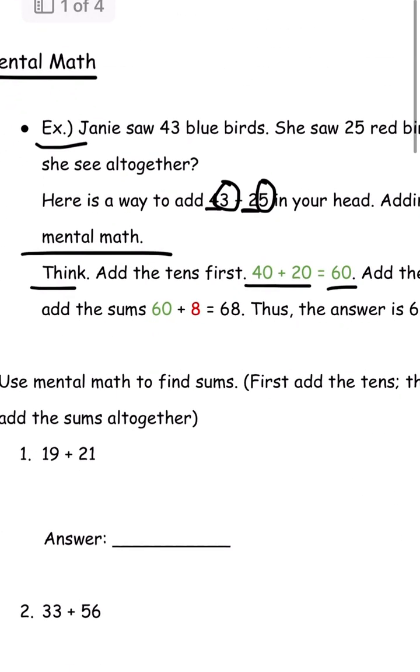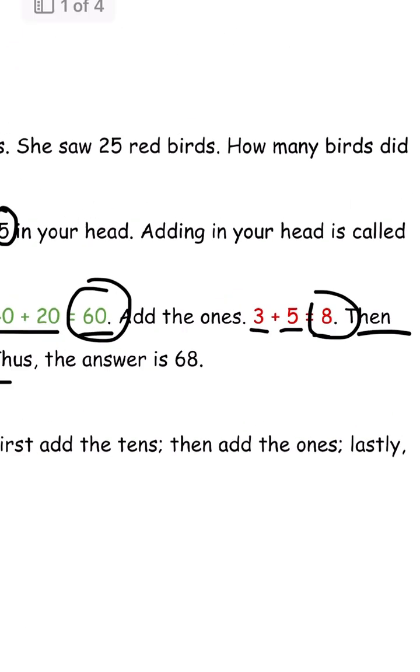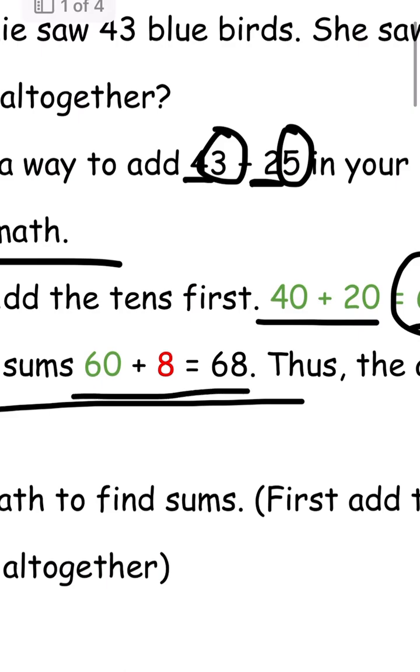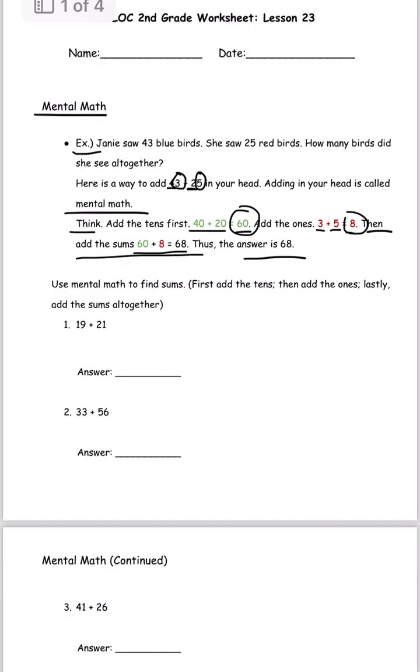Then we have to add the sums all together. So 60 over here and 8 over here. So 60 plus 8 is 68. Thus the answer is 68. So we have to remember to add the tens first and then add the ones next. And then add the sums together in order to get the real answer.